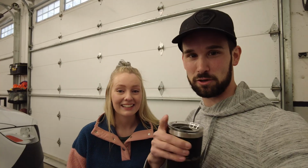We are fixing the heater first up. We have the parts. No more headaches today. So we're going to get started on the heater so that we can get that out of the way. Here we go.